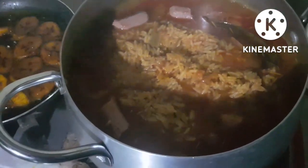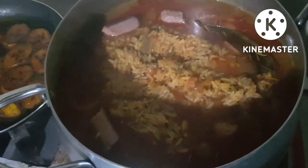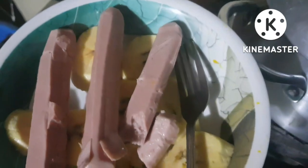This is night cooking, okay? Emergency cooking to be precise. So this is jollof, and then I'm frying some plantain with sausage, okay?